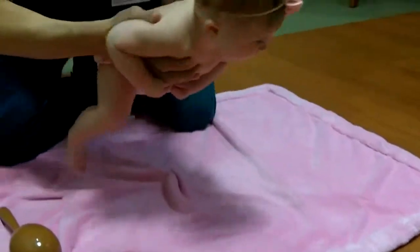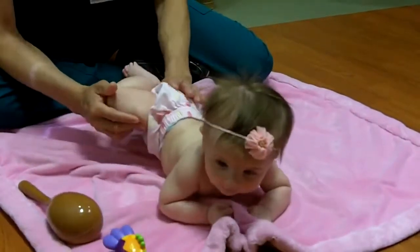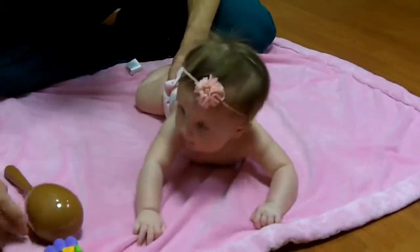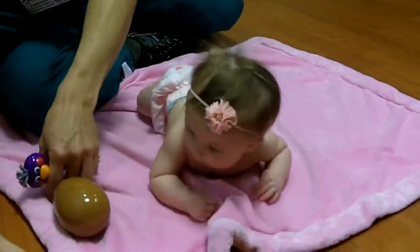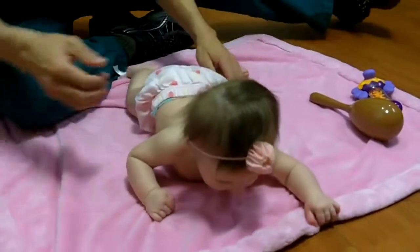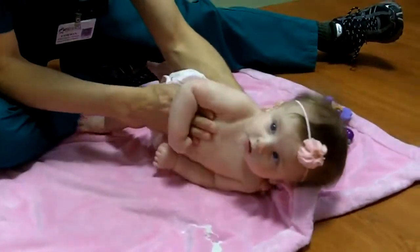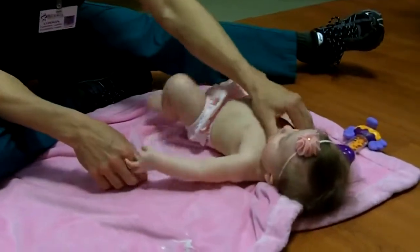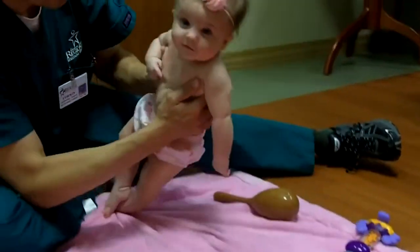Now I'm going to see if I can get her to roll from her tummy to her back. And I'm going to help her out with a little bit of this, because at 4 months old, a lot of babies like to be on their tummy because they can use their hands, and that's the position they like to play in. So I'm going to grab this toy. I'm going to move these a little bit over here. Oh, spit up. That's what babies do. So get her to her side a little bit, and she comes to her back. Okay, she's come up. She's looking around.